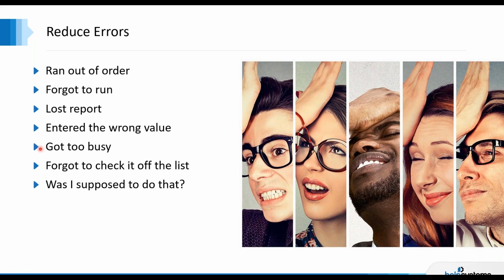Just entering incorrect parameters, Tom. Yeah, so easy to happen. Very easy to enter the wrong value because we might get distracted. I see people distracted with their mobile devices all the time. So there are lots of ways to reduce errors when automation is put into place, whether it's through scheduling, workload automation, RPA, and so forth. Yeah, that's how we're going to improve your SLAs.